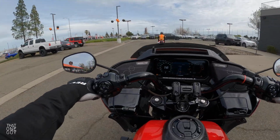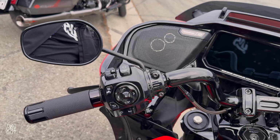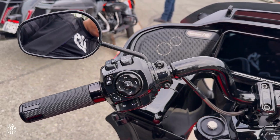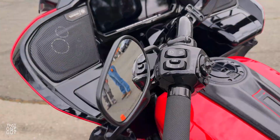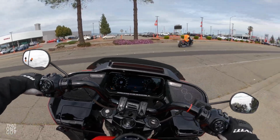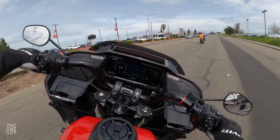On the left, we got tons of controls on this bike. I got your trip toggle and traction control on the same button, your cruise control right next to that. You've got menu buttons and menu toggles all there on the left side, in the middle, as well as the back button. Woo!